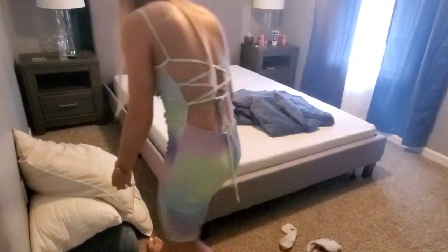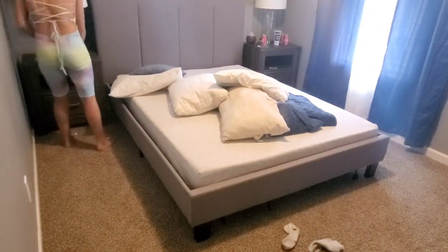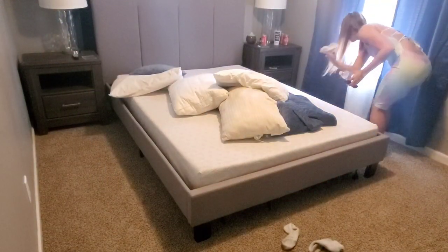In the bedroom, I don't have much to do because I'm doing laundry today, so that is being washed. So all I'm going to do is just pick up some trash and dirty clothes.